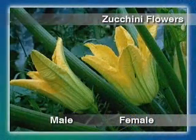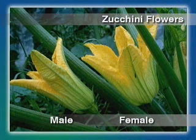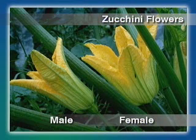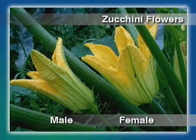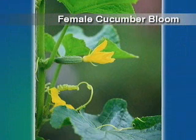Now, in the picture there, you can see on the right a female flower. And you can tell this is a female by the fact that there's an immature fruit beneath the bloom. The male flower does not have that. So in order for that female flower to elongate, a pollinator must take pollen and put it in the female flower. Now, I believe the next slide shows a cucumber bloom. Same thing, same family. Both male and female flowers are present on the vine.